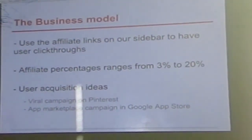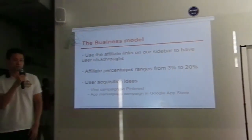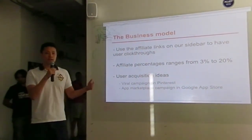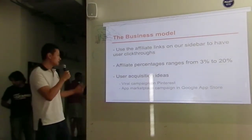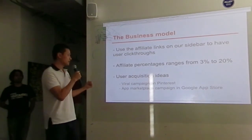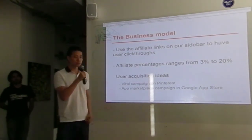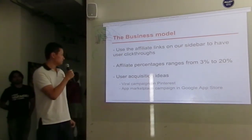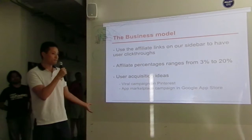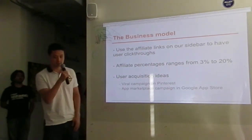So, user acquisition ideas. One, we're going to have a viral campaign on Pinterest. We'll allow the users to repaint our app and try to get on the top popular subcategories. Two, our app is a Chrome extension, so we have experience with Chrome store extension marketing. In fact, we made an app get over 15,000 users, so it's definitely easy to get users there.